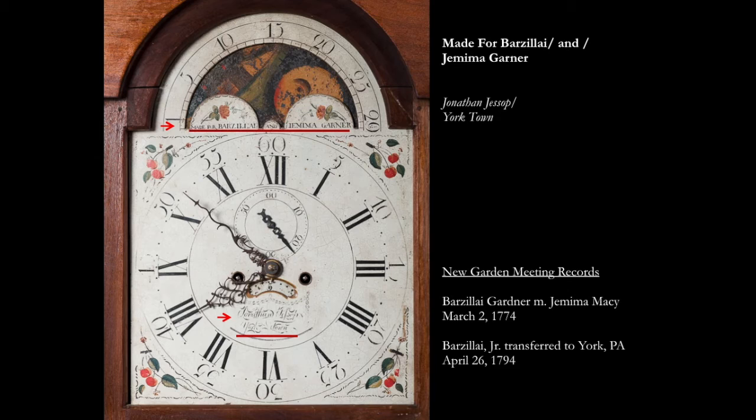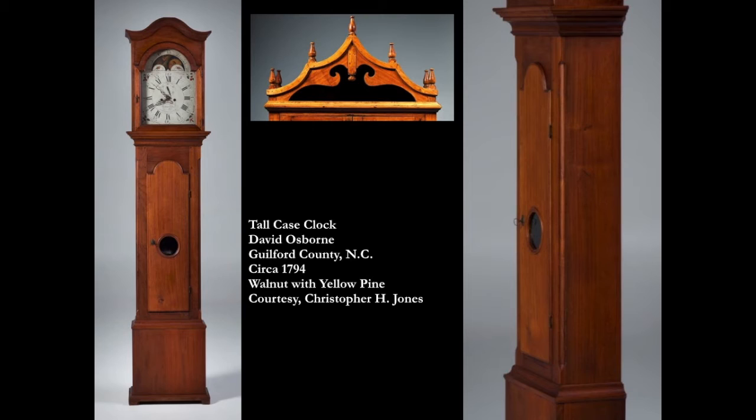In 1794, little Barzillai moved to York, Pennsylvania to apprentice with Jonathan Jessup, the clockmaker, who himself was born in Guilford County. He doesn't like it so much. After 2 years, little Barzillai comes home, and he didn't complete his apprenticeship, although he does go on to become a very famous clockmaker.